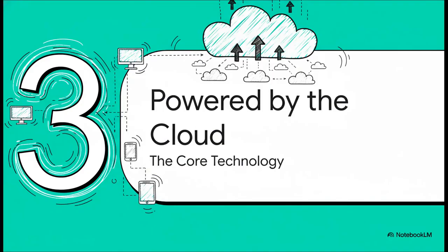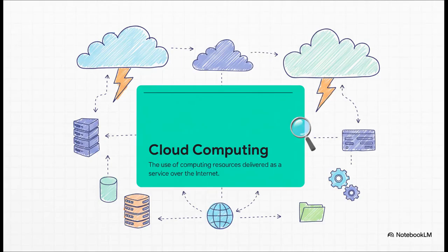So, what's the engine driving this entire digital toolkit? Well, it all builds on one single core technology: the cloud. To put it simply, cloud computing is kind of like renting computing power instead of owning it. So rather than running software and storing files on your own device, you're accessing them from this massive, powerful network of remote servers, and it's all delivered to you right over the internet.